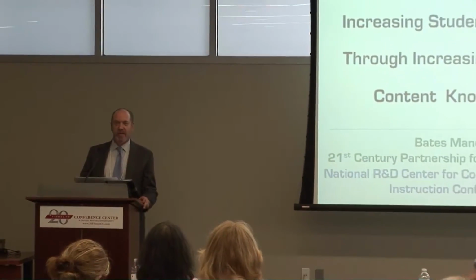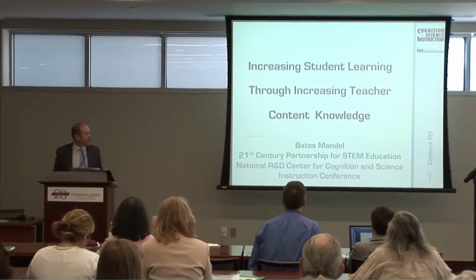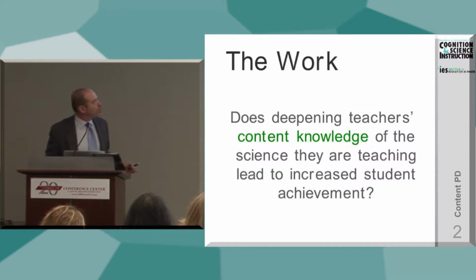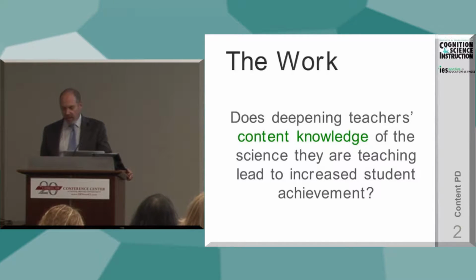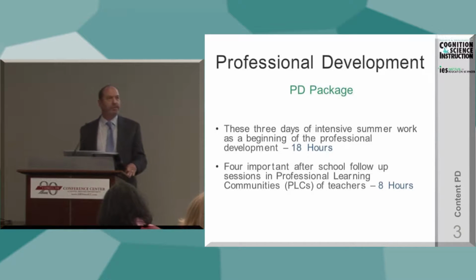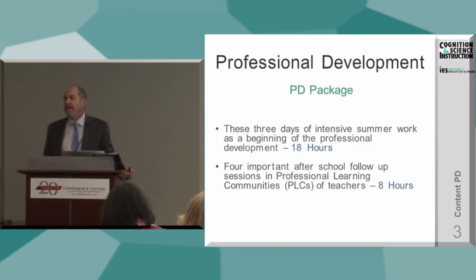Virginia, there is another arm to this study, and I coordinated the non-cognitive science arm, which is also known as the content arm. We had a parallel structure to the cognitive science arm, and we had an essential research question to look at. Does deepening teachers' content knowledge of the science they are teaching lead to increased student achievement? And our task was to develop, parallel to the cognitive science arm, an 18-hour intensive professional development that took place during the summer, followed up by 8 hours of professional learning communities.